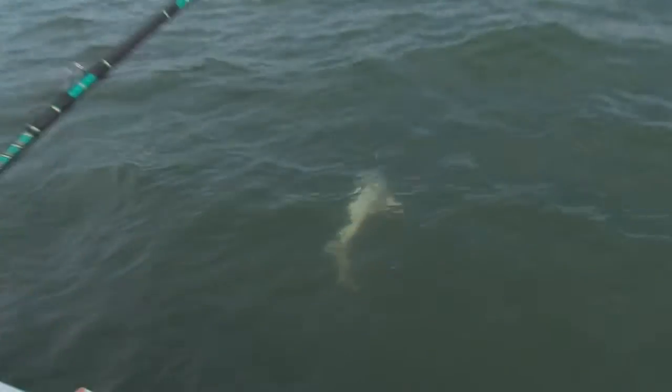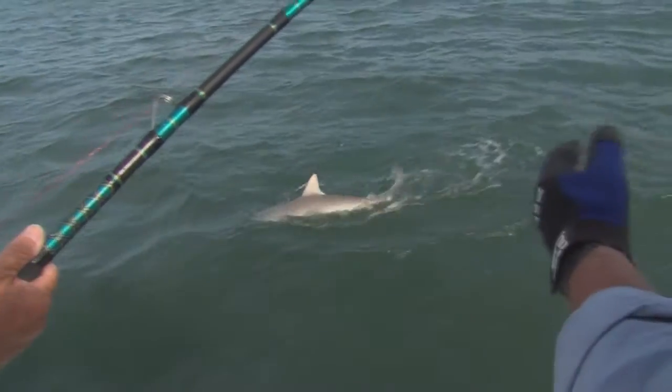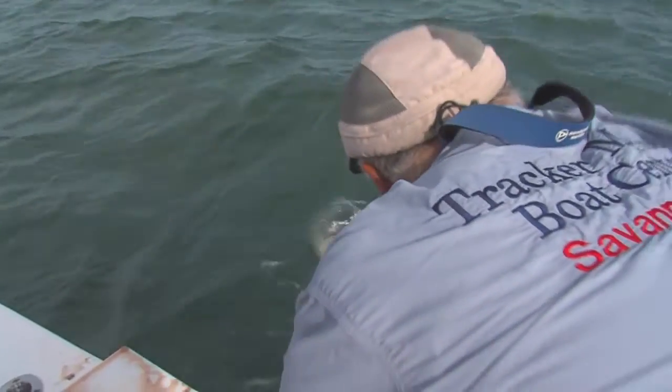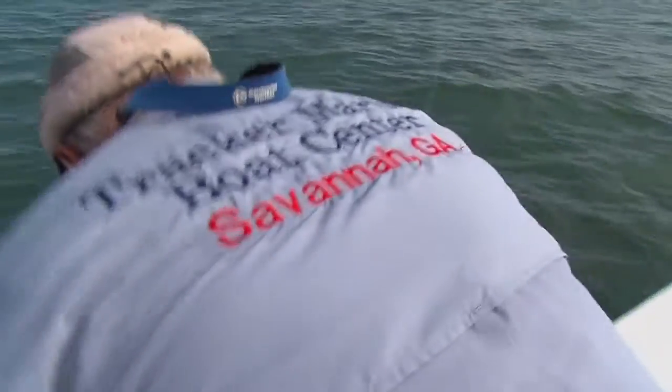Oh, you got him in the wing, Joe. Right in the wing. Look where that hook is, right in this pec fin. It's a brownie. All right, raise him on up towards me just a touch more, Joe. We'll see if we can get him off of there. But he is hooked in a very unique place. All right, raise him on up towards me just a touch more, Joe. We'll see if we can get him off of there.